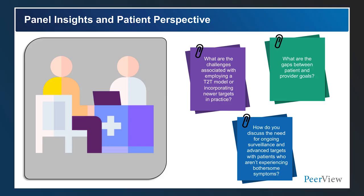Okay, so just a discussion now. We've presented some great data setting the context from Jordan, and then obviously some data surrounding treat to target, earlier therapy, and how that could potentially improve outcomes. Jordan, I'd like to start with you. You mentioned you're going to wear 2 hats. I'm going to have you wear 2 hats.